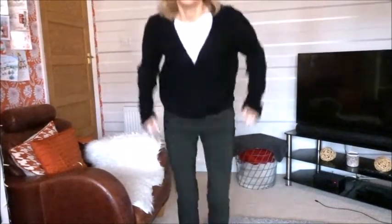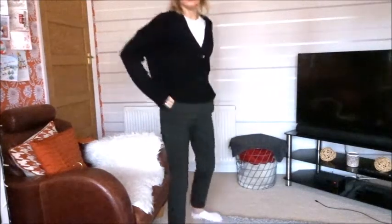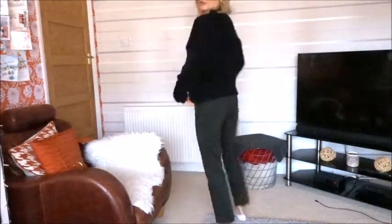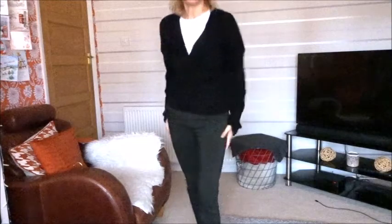So I thought actually I'd try on the trousers for you as well. But I will link the video where I've styled them up different ways. I thought you might like to see the fit. So I've left on the chunky cardigan from Primark, so you can see how slouchy and cool and comfortable it is. And then the trousers are just a really nice, comfortable fit with pockets, obviously. And I just really like them.